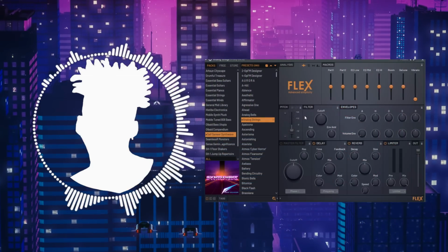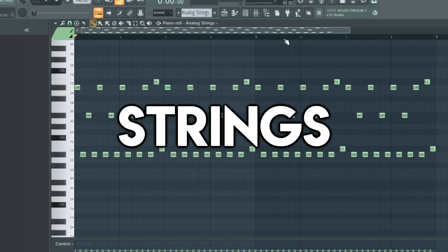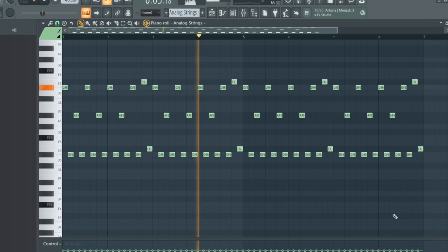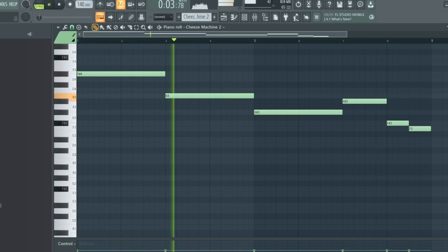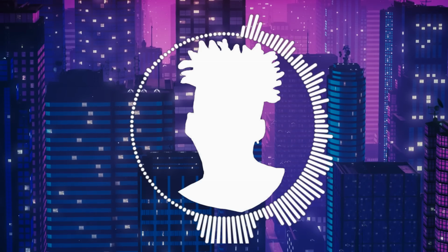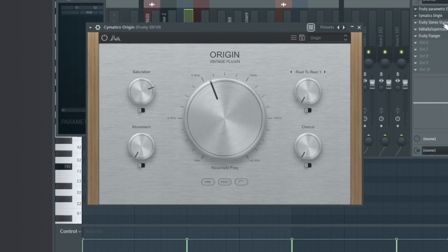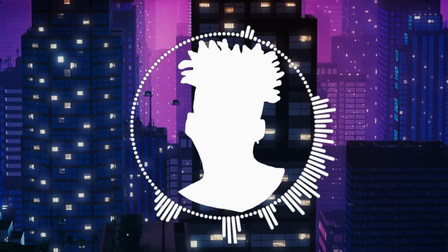Now that that's done, I used Flex to play some analog strings and Cheese Machine as a hover bass to play the main melodies and the bass line for the song. I'm using quite a bit of effects on these instruments as well, like an EQ and Stereo Shaper on the bass, and an EQ, Origin, Stereo Shaper, and Supermassive on the strings. It's a pretty cool muffled sound for the main melodic parts of the song.